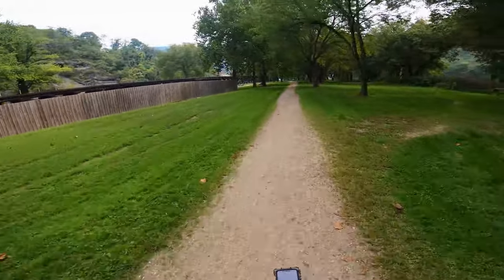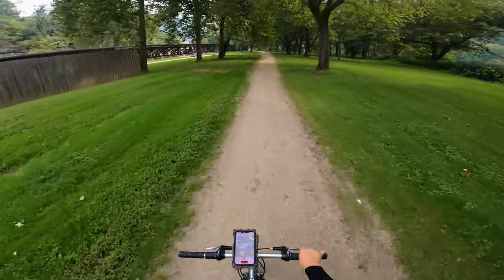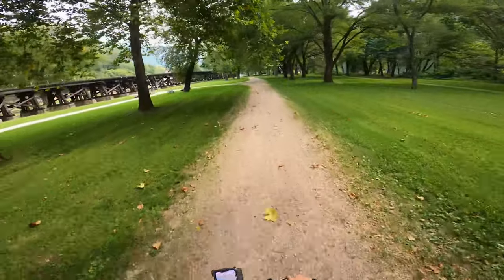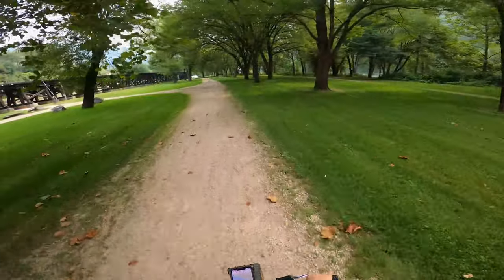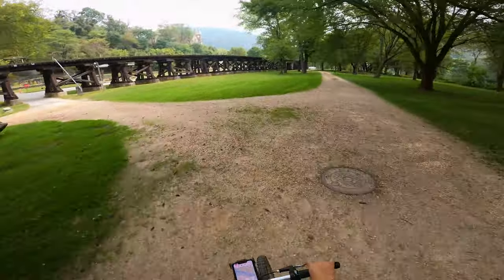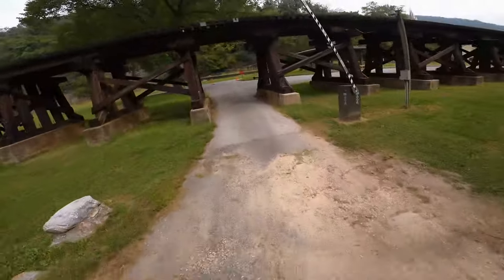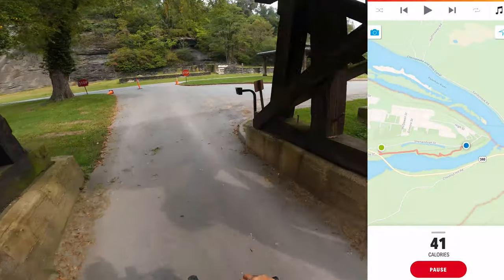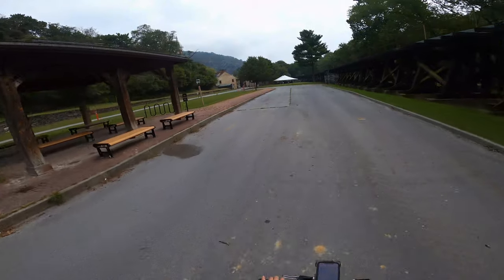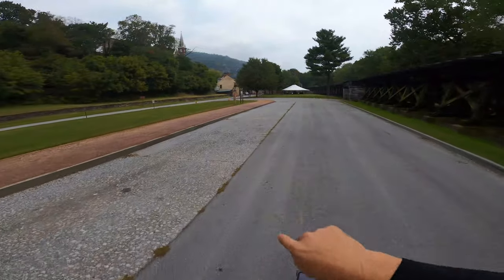Oh wow, look at this view. Definitely something you guys wanna come experience. I suppose this is where you come and get a tour. You can see people all the way up at the top of that rock. Maybe not you guys.